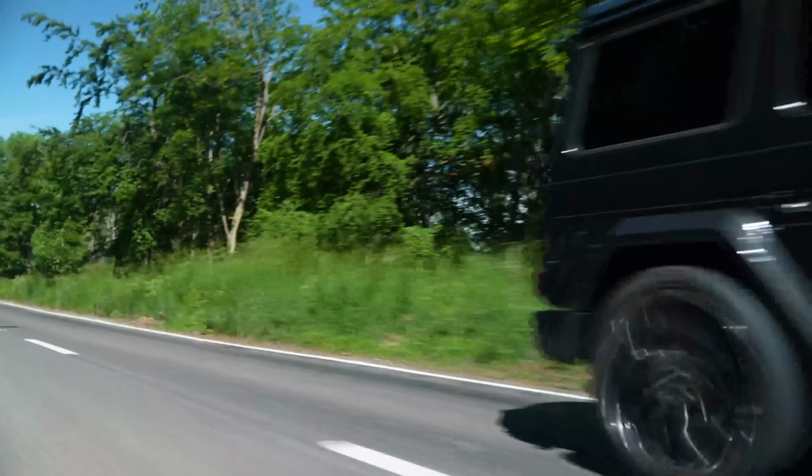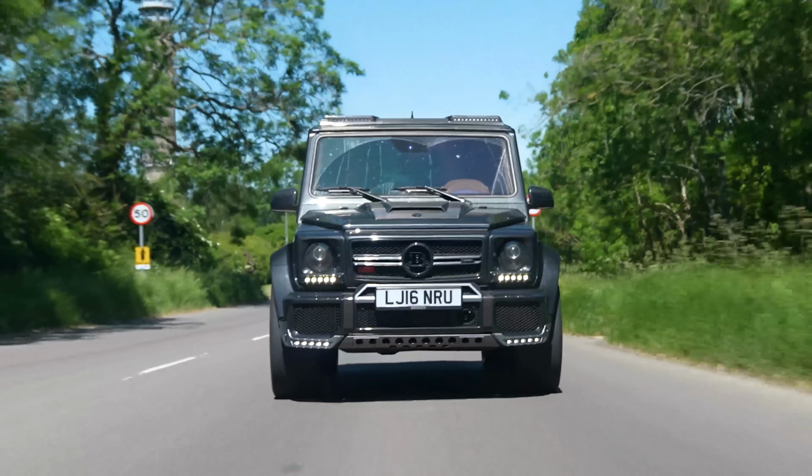Oh, that engine. There's so much noise, so much sucking and blowing. Sounds a bit rude, but you know what I mean. Like this big bi-turbo V12 just, oh my God.